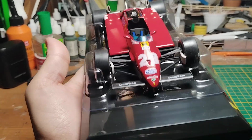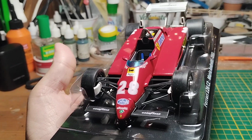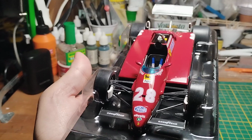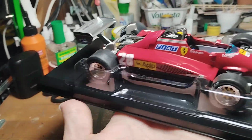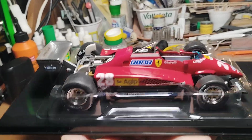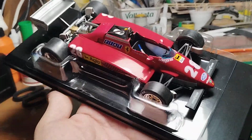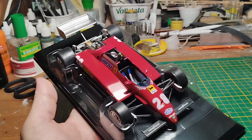And the model is absolutely nice, despite the version is a little, sorry, pardon. As I said, the model is absolutely well done. There are some points that are not convincing, in my opinion. First of all, is about the shape. This was the latest configuration of the 1982 season, so as I said before, it was very different from the car used by Gilles Villeneuve in Zolder 1982.